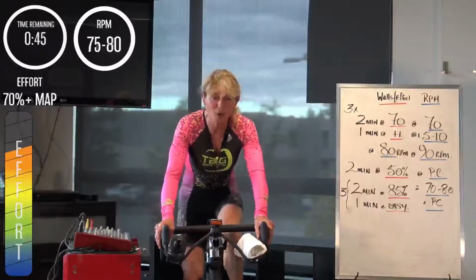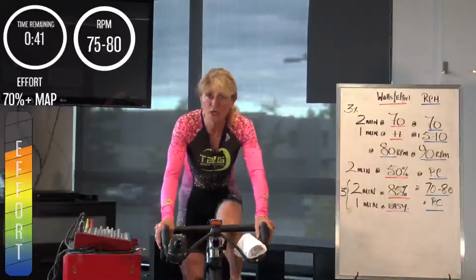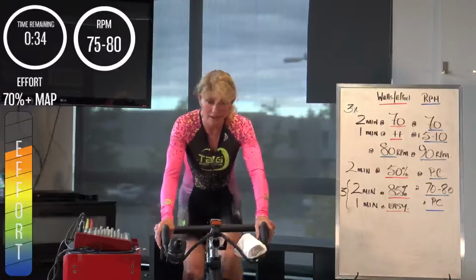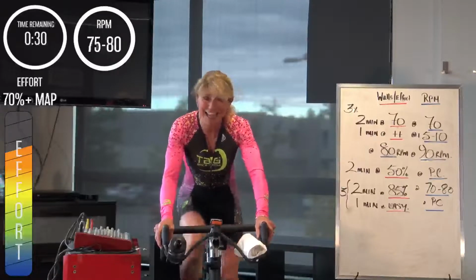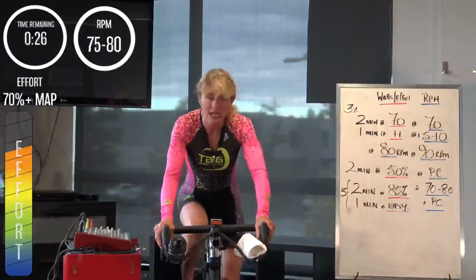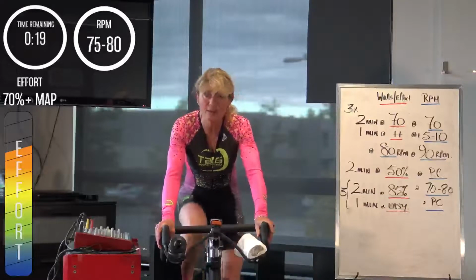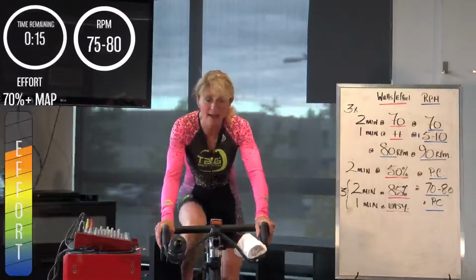Imagine this is a little push up to either a visual landmark that you've sighted or a person. Or if you really just want to look at your computer for a minute, we can be doing that as well. 30 more seconds. Up, up. Into this rhythm.